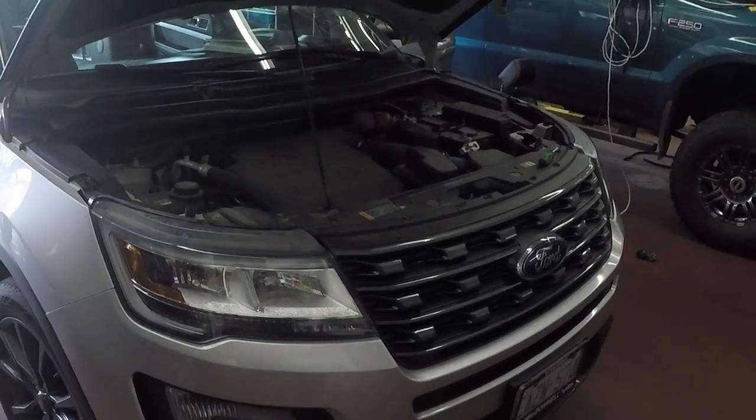And then I'm gonna move on to the back, remove all that stuff that's back there and install this factory trailer wiring harness instead. And then Damien should be fairly close on this Ford Explorer. And when he is, I'll give you a demo.